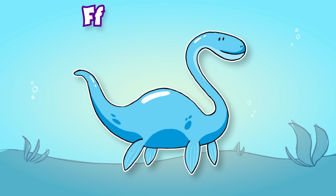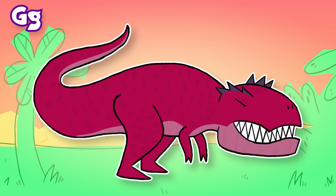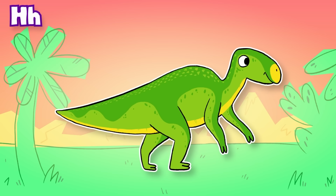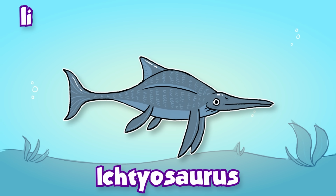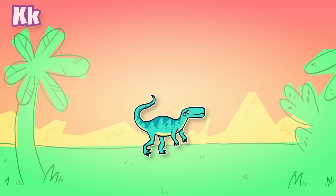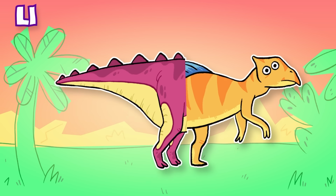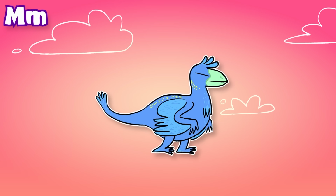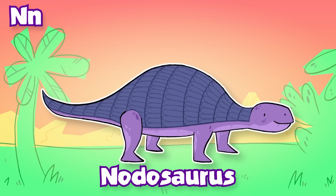E. Elasmosaurus. F. Fabrosaurus. G. Gigantosaurus. H. Hadrosaurus. I. Ichthyosaurus. J. Giraffinator. K. Gantrosaurus. L. Lembiosaurus. M. Microraptor. N. Nodosaurus.